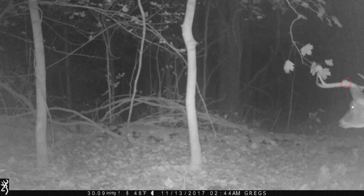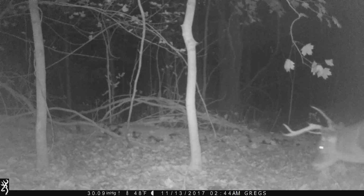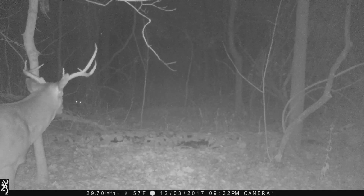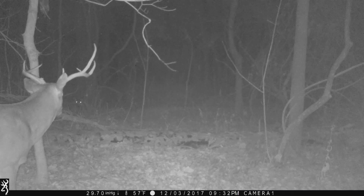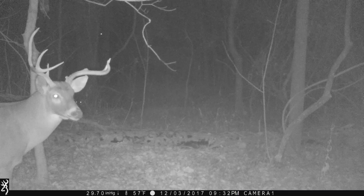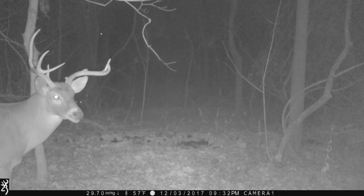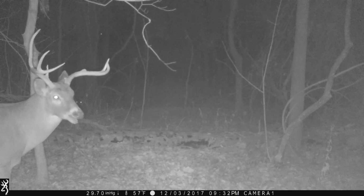He's broken off his left G2, the one that gave him all that cool character. He's a cool buck anyway, but the character point is gone. He broke it off in a fight with another buck. You can see it really good right here, as he eyes something, probably bedded down over there on the other side of the scrape. But oh my gosh, I was heartbroken at this. I cannot believe it. So that really took him off the hit list at that point.